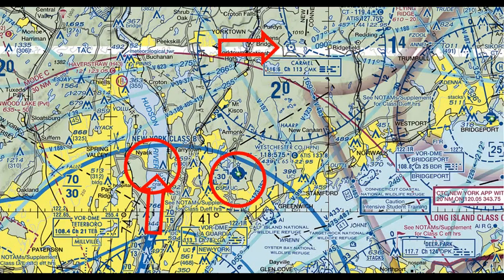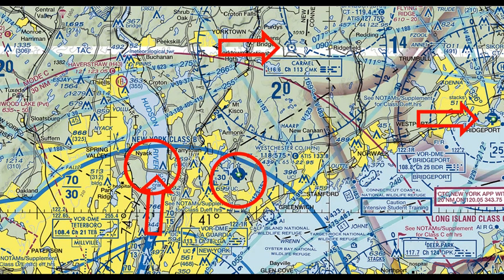Up to the north and northeast of Westchester County Airport is the Carmel VOR, which is an important fix for VFR aircraft. It gets an arrow too. To the far right, again with a red arrow pointing it out, is the Bridgeport VOR. There's lots of IFR traffic inbound to Westchester that crosses the VOR before heading to the northwest, and many IFR and VFR departures from White Plains to the east overfly Bridgeport. It's a very busy place.